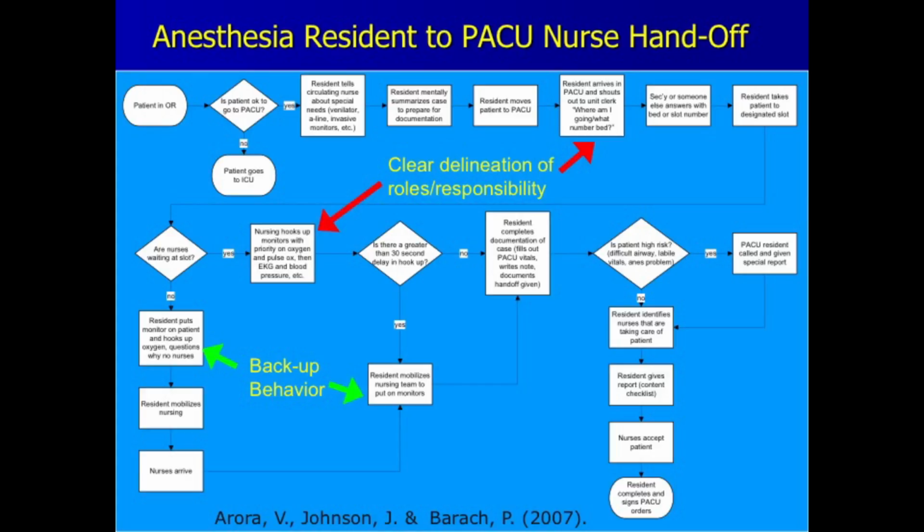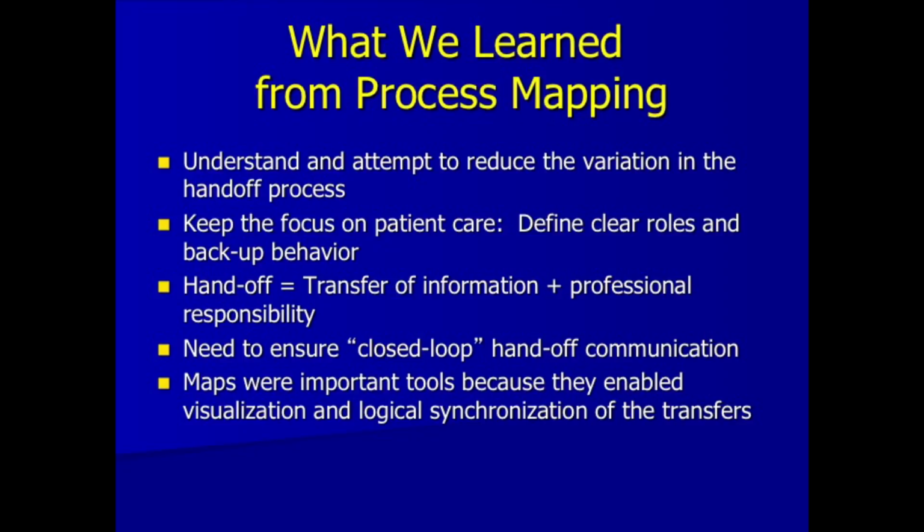In this next slide, work published by Vinny Arora, Julie Johnson, and myself in 2007, we looked at modeling the behavior and the transitions of care for the anesthesia resident for the patient moving from the OR to the ICU to the ward. As you can see from this diagram, very clear delineation of responsibility separate than the backup behavior. These two functions are clearly at the heart of many inadequate and failed transitions of care. We've learned from process mapping that we can reduce the variation in the handover process by using process mapping.